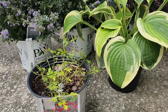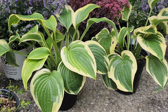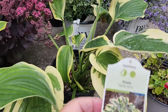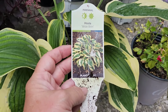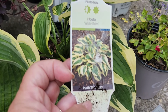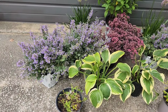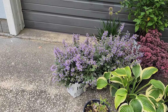So at Wojo's, first thing I grabbed were these hostas, and they were 50% off also. And I like those because of the white. I think it'll really show up from a distance. And let's see what these ones are. This is, are we going to focus? Focus. Hosta wide brim. Can you see that? Wide brim. Perfect.